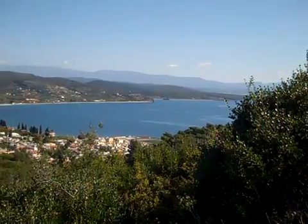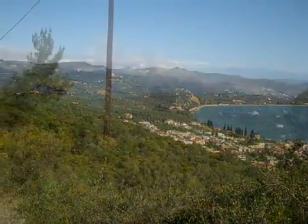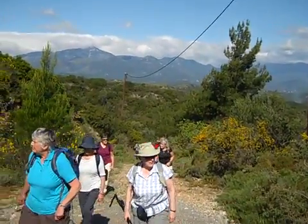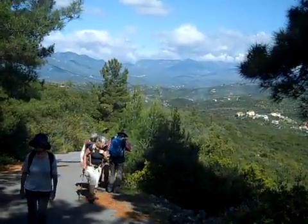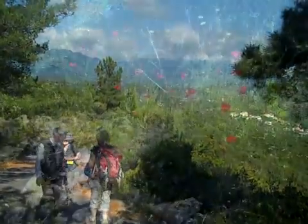Another view of Gythia Harbor from our hiking trail today. 9,000 feet, that one on the right. Mountains behind our trail. That sounds right. Good mountain views from this little hill path by Gythia. 9,000 feet high is the highest there.